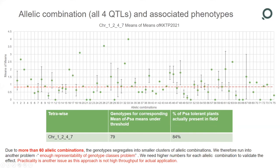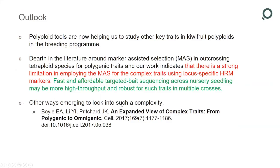And so through this marker screening, we did find 84% of the PSA tolerant plants in the field. We could say that, okay, they are on the threshold. Our markers can really segregate them from the bad ones. But we run into another problem because each class is not represented by an equal number of genotypes. So there's not enough representation of genotype classes. And so we need high numbers of allelic combinations to validate this effect. And practicality is another issue because in breeding pipelines, scoring for markers can be costly. But for the purpose of testing it, it does work to some extent.